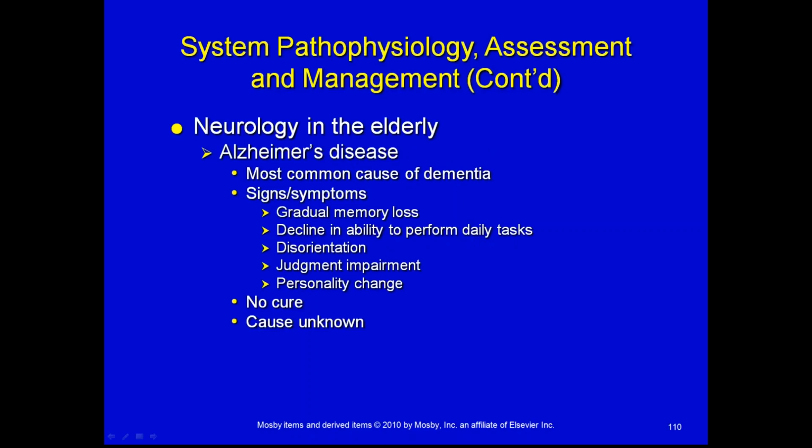Alzheimer's disease is the most common cause of dementia in the elderly. Signs and symptoms include gradual memory loss, decline in ability to perform daily tasks, disorientation, judgment impairment, and then severe personality changes. There is no cure for Alzheimer's disease once the diagnosis is made. There are medications that people may take that may lessen the symptoms and slow the progression down.